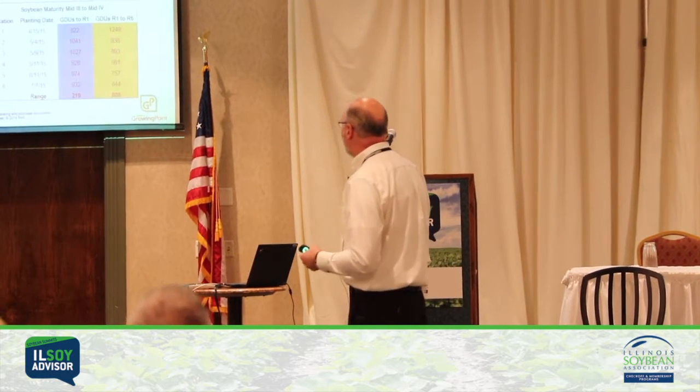So the first lever, maturity group. Second lever, can I get my beans in the ground earlier than I normally would? And that's how we capture solar radiation. Okay? How do I do that?